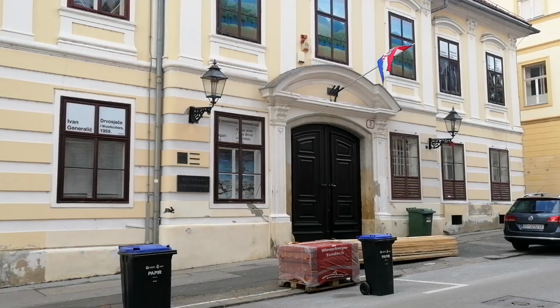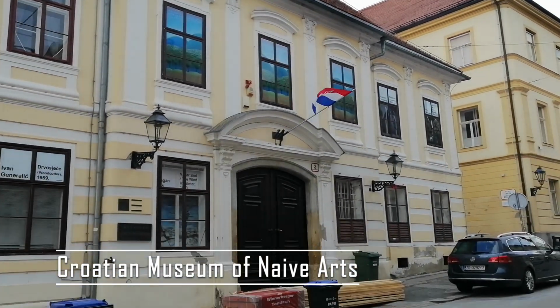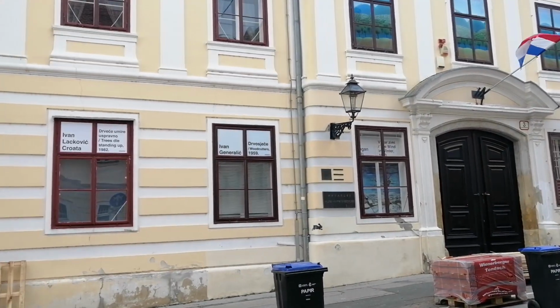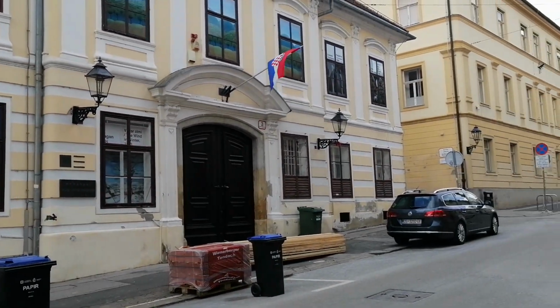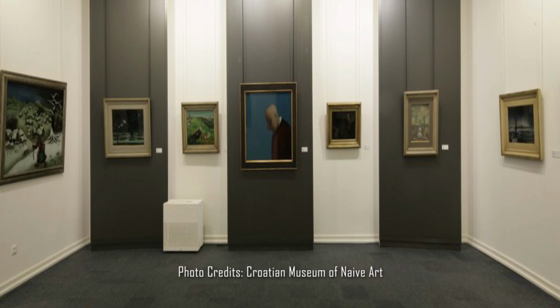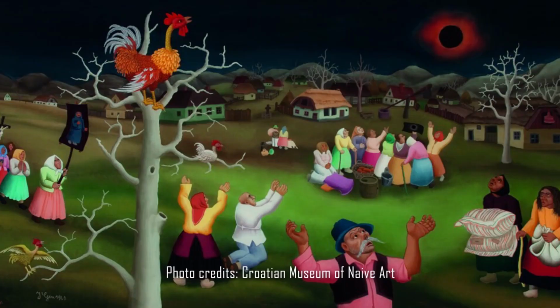This is the Croatian Museum of Naive Art. As the name itself says, naive, this museum exhibits fine art pieces from artists that actually didn't have proper learning on arts but have learned through self-taught methods. It holds over 1,900 works of art such as paintings, sculptures, drawings, and prints.